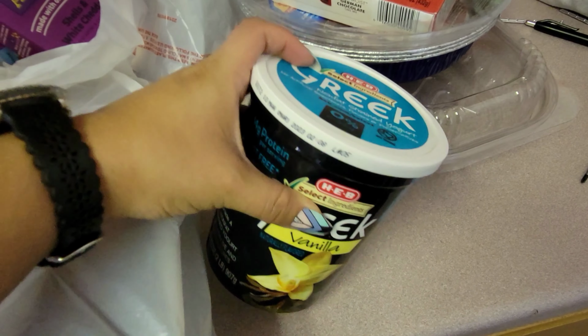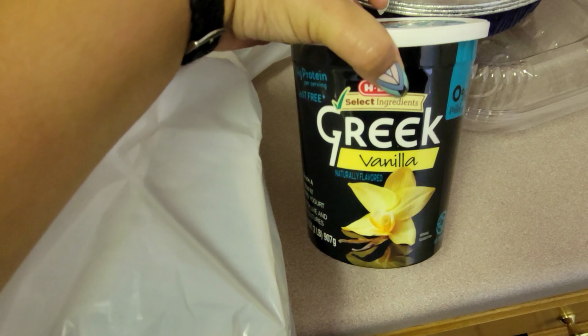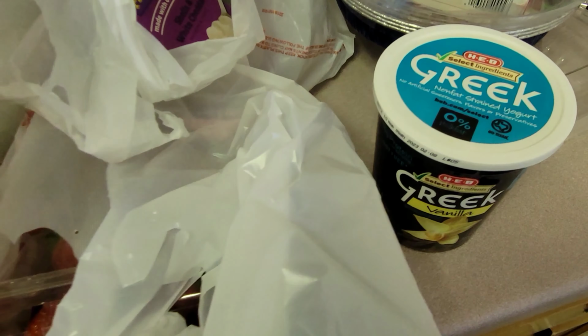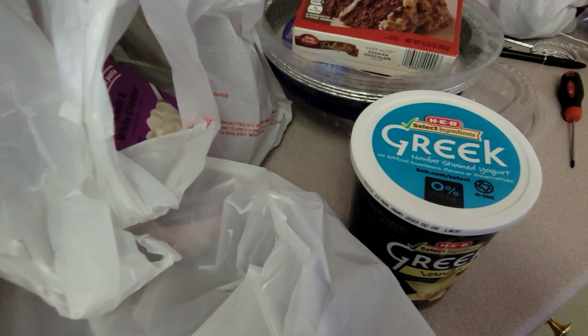Y'all are gonna laugh at me, but my dad calls it shibidu. I'm not sure why. It's always kind of been attached to that little snack. So there you have that for that snack later.